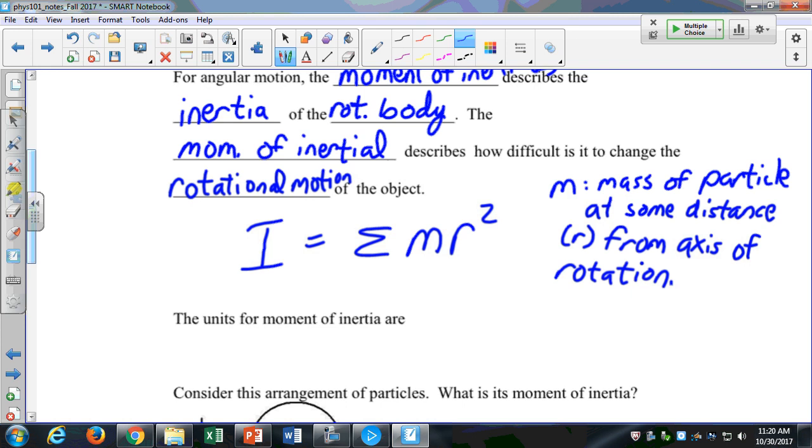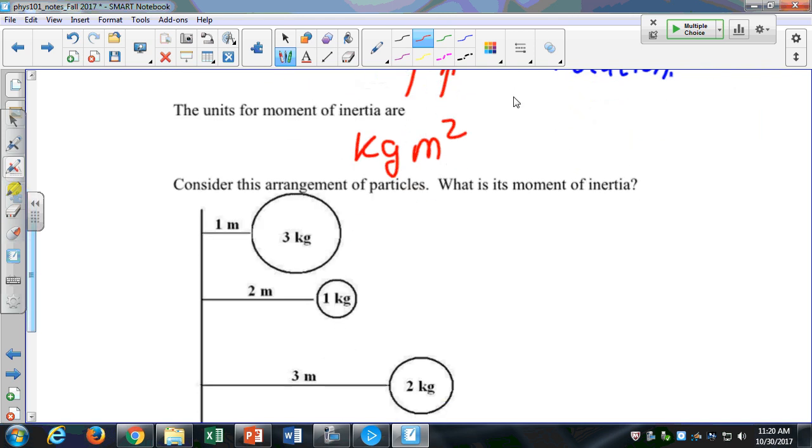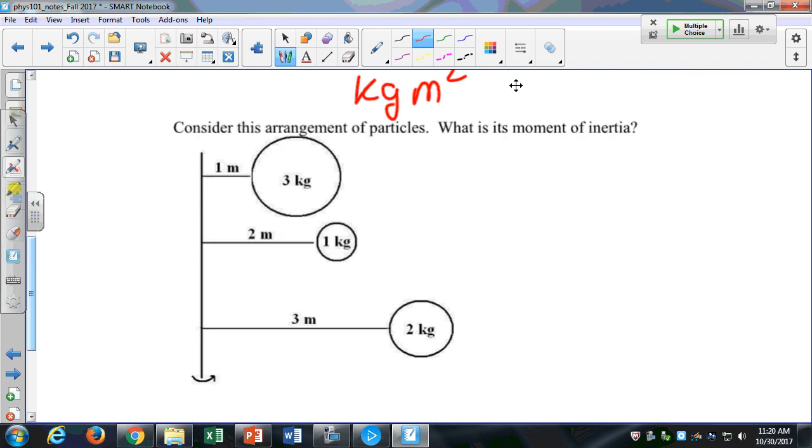Sorry. All right. So our moment of inertia is based not just on the mass, but also on the distance from the axis of rotation. The units just come from here, kilograms and meters squared. For a very simple arrangement of particles, I just sum up the product of mr squared for each of those individual particles, and that's what this summation sign means. So let's consider this, for example. I want to know the moment of inertia of this.